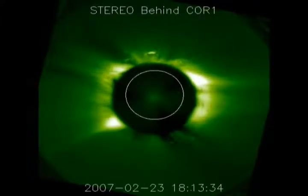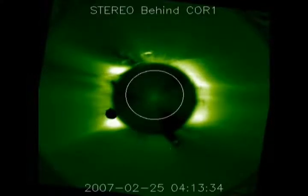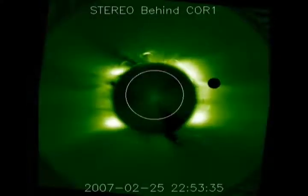Now, you've got to remember that white ring is the size of our sun. Look at the size of this planet. That's not the moon. That's too big. That's at least 4 to 5 times the size of Jupiter.